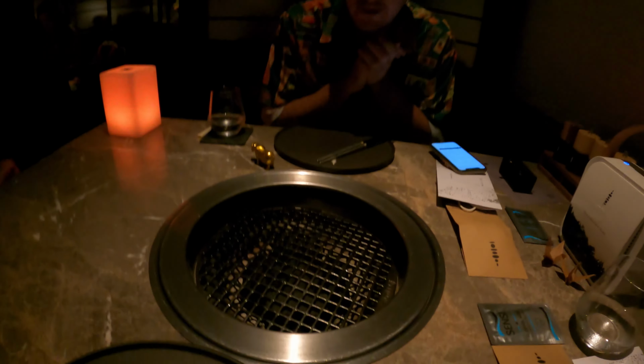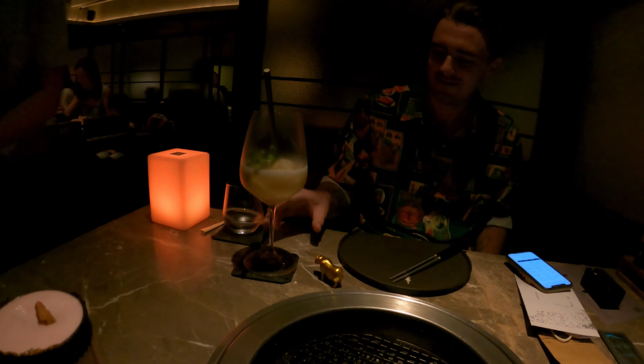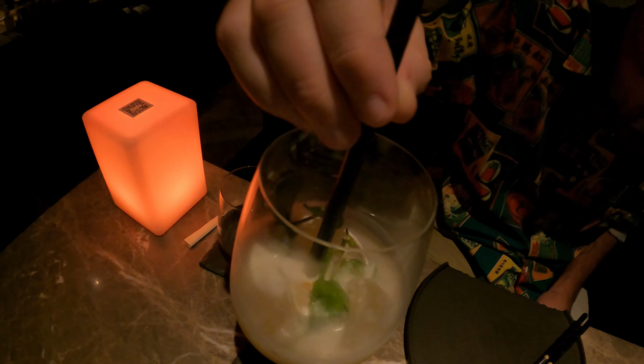Thank you. Where the magic happens. Thank you. Lovely. The midnight colada, essentially a pina colada. Standard. What's that like? I think it's two types of rum in it, didn't it? It's strong as hell.